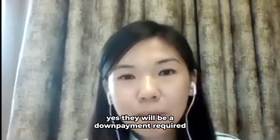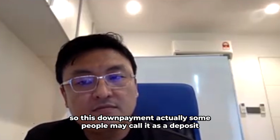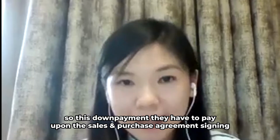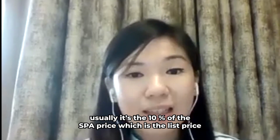Yes, there will be a down payment required after the purchaser has gotten the loan approved. This down payment, some people may call it a deposit. They have to pay it upon the sales and purchase agreement signing. How much would that be? Usually it's 10% of the SPA price, which is the list price.